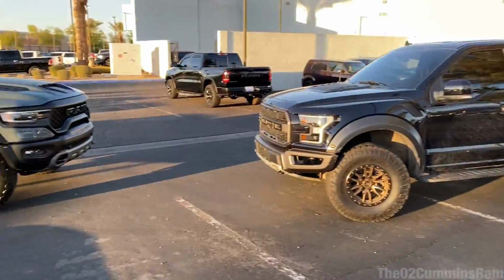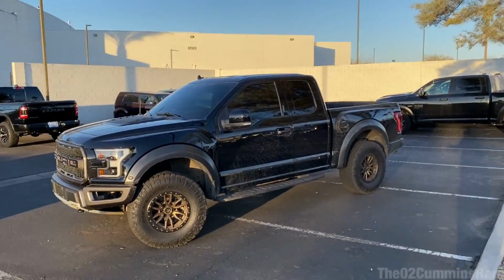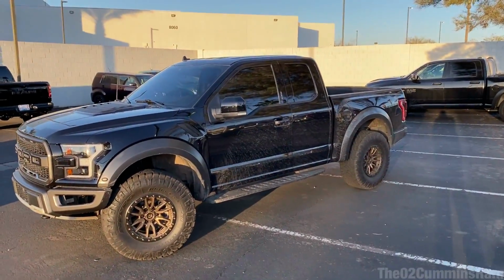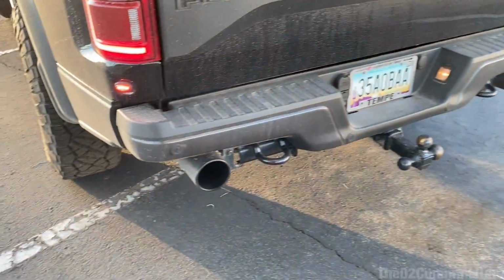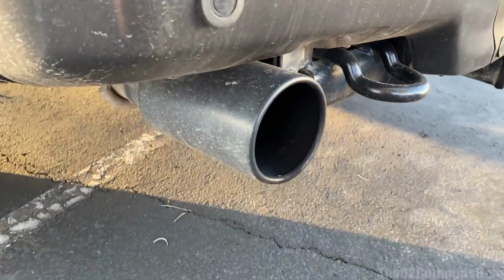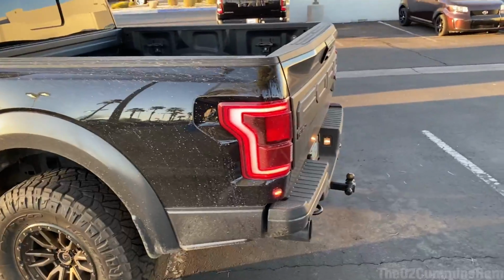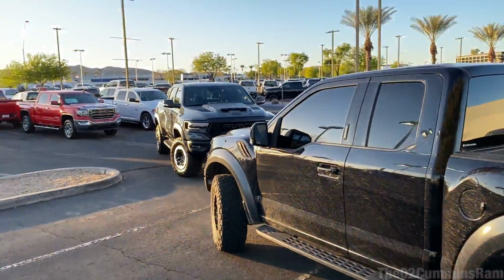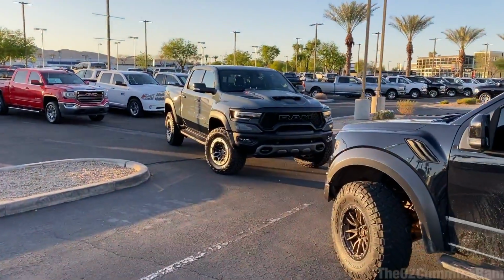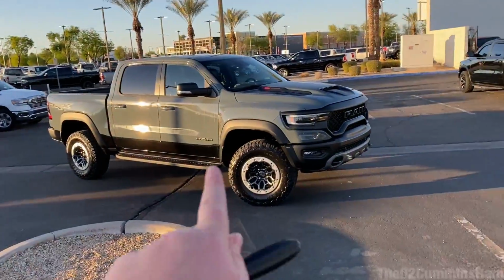Now let's get to, obviously, engine and sound. Obviously the TRX destroys the Raptor. I mean, the Raptor can't even compare to how the TRX sounds. Like here, we'll remote start mine. I mean, look at that. That's just wimpy right there. I mean, it has a good sound for a V6, but it's nothing like that Hellcat over there. It's just, oh, glorious sound. So engine definitely has to go to the TRX.